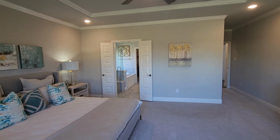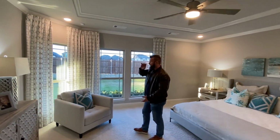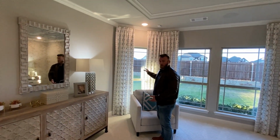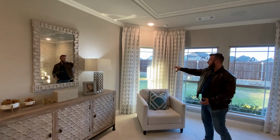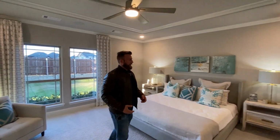But again, you get that understated tray ceiling, nice big windows over here, and I like the way they did this right here. They didn't just give you a chamfered off wall or like a 45-degree wall. You also get a window right there, lets in even more light. This is evening time right now, so you got the sun kind of coming in at this angle. It's not blinding or anything, it's nice given the angle of the house.